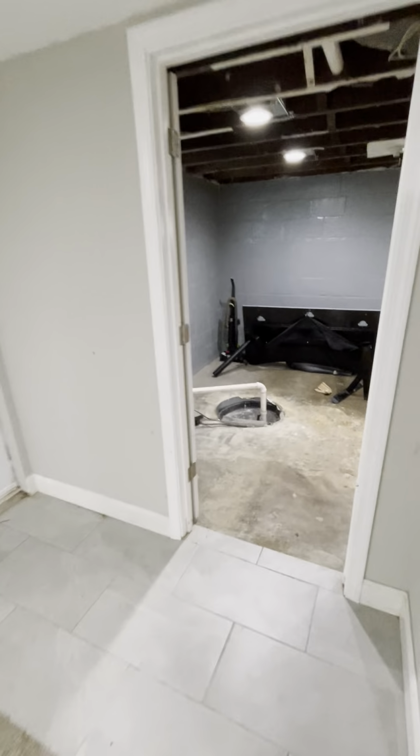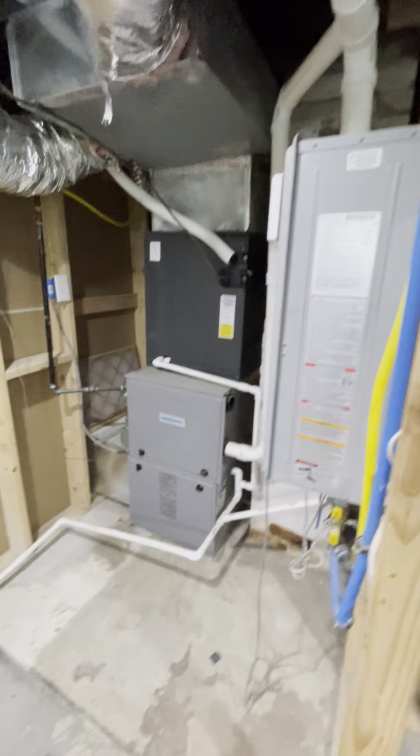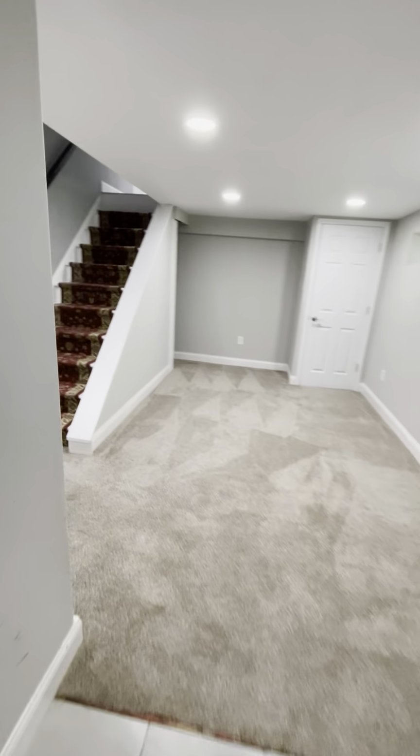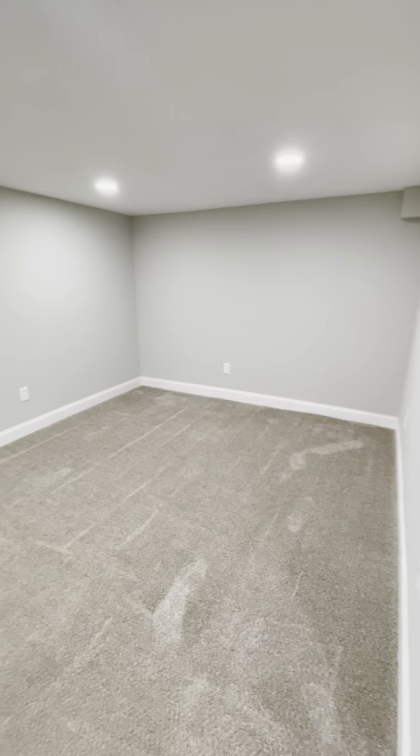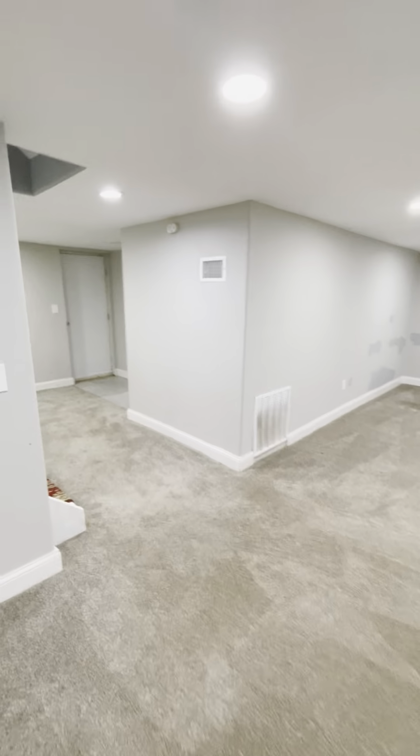When we come down, we've got some space here. It's a nice size room. And then we've got the utility room. Not real exciting, but there's your newer furnace there. And then this is the big room. This is huge. It's like 28 feet long. Let your mind wander as far as what you could do with this space. But a ton of space in this house, a ton of finished space, which is awesome.